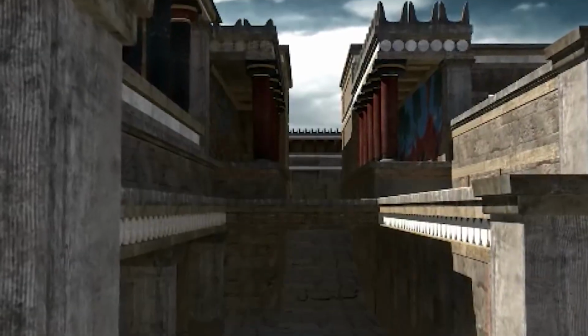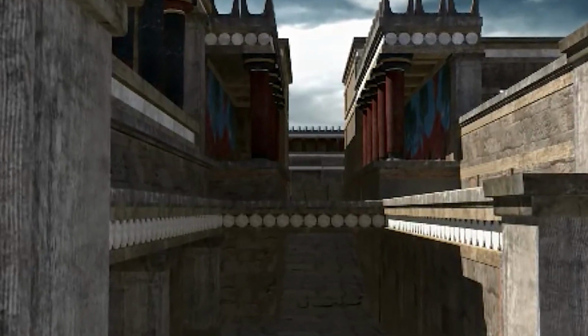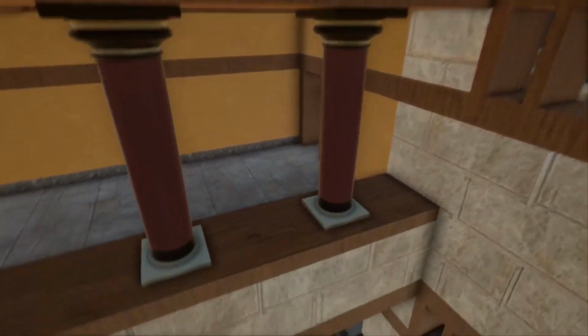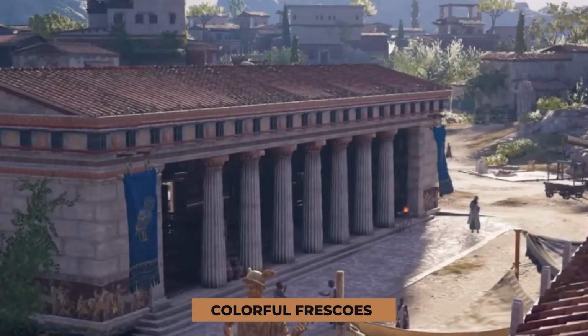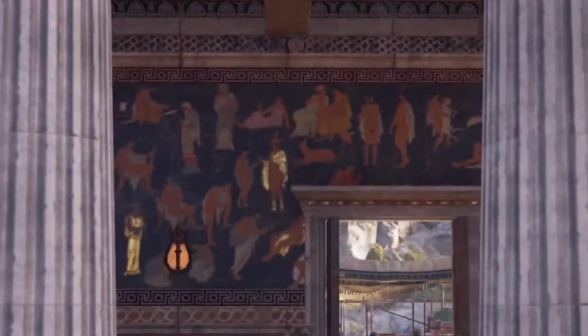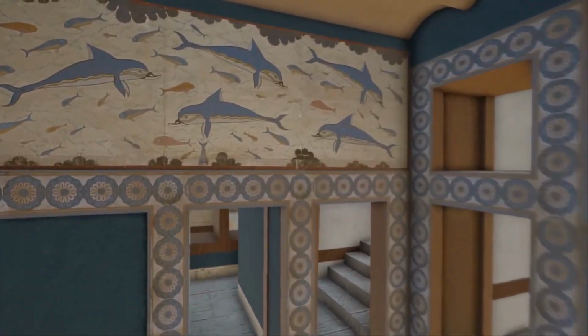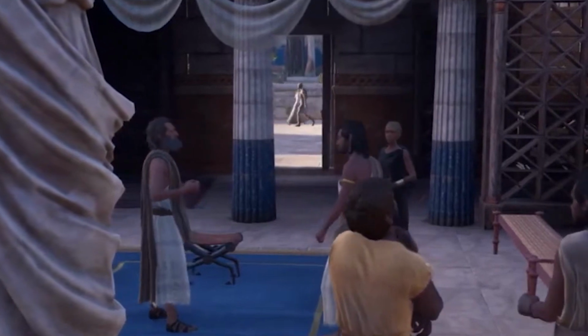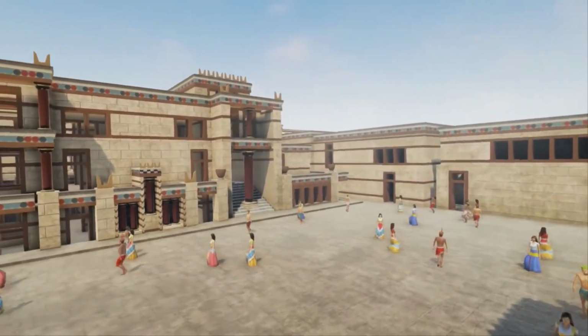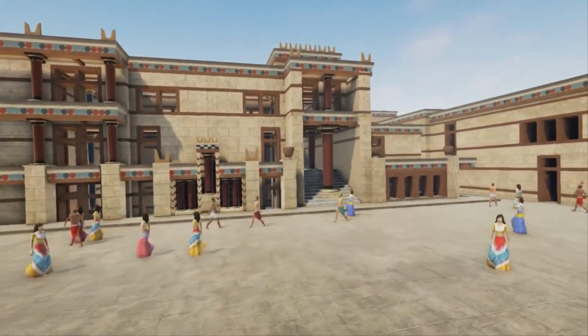The Palace of Knossos was a labyrinthine structure consisting of numerous rooms, corridors, and courtyards. Its walls were adorned with colorful frescoes depicting scenes of everyday life, religious rituals, and mythical creatures. These paintings provide valuable insights into Minoan culture and their connection to nature, sports, and ceremonial practices.